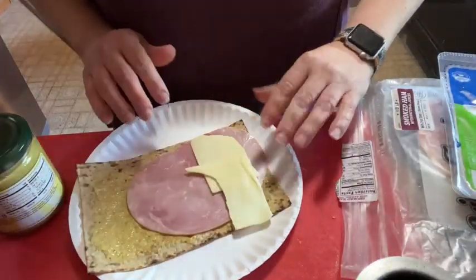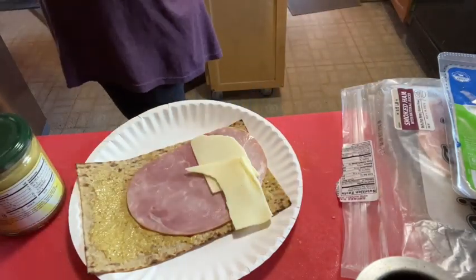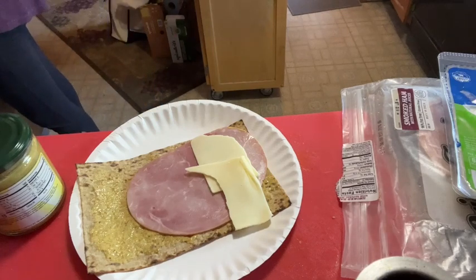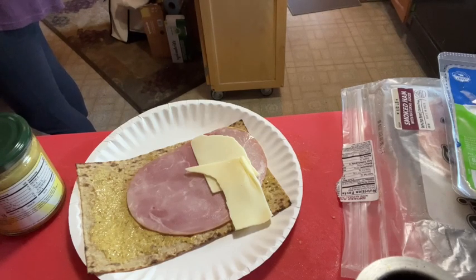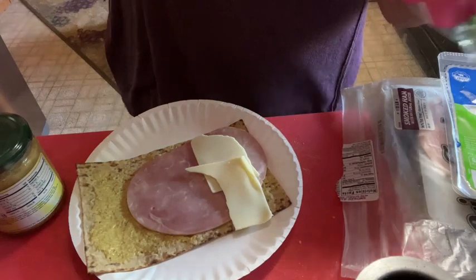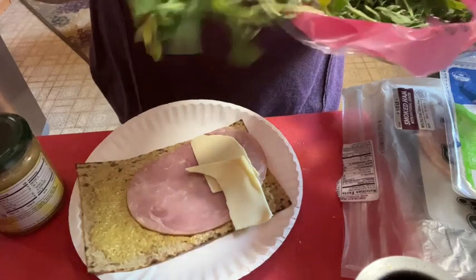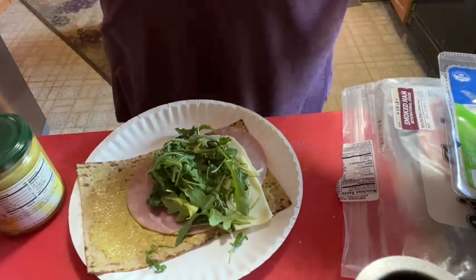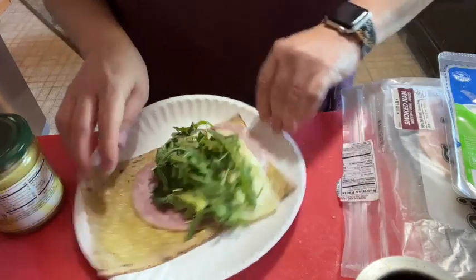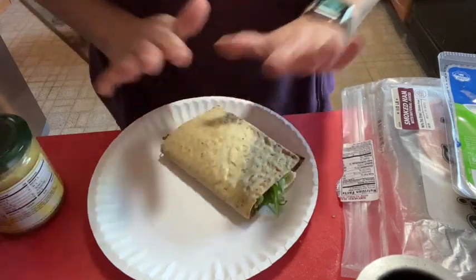Got that. Do I want to put anything else? I know. Some arugula, because I have it. Or I have the shredded lettuce, but I think arugula would go better with this. I know I have a little bit of arugula left. And arugula is peppery. Some places call it rocket lettuce, or in Italian, we would call it rucola. So I'm just going to put a little bit of that. I'm just going to fold it over, put it in my toaster oven and just toast it lightly.